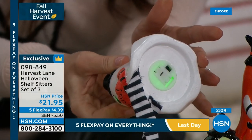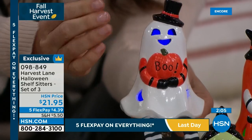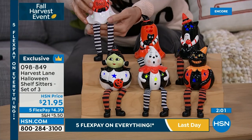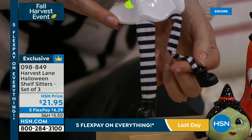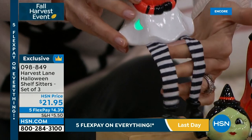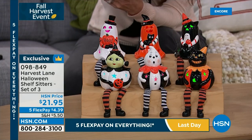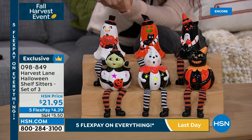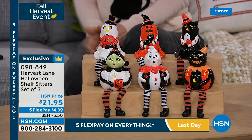The bottom is just so easy to use, right? There's nothing to worry about or fuss with. And look, it just changes colors. It's mesmerizing and it's so unique. Those are actual fabric legs. Each one has their own real little shoes. Look at that. They're not going to pop off, so you don't have to worry about them losing their shoes. And you get three today for $21.95. This top row, those are the ghosts. And then that bottom row is called Whimsical Halloween with the little witch and the little ghost and the little black cat. $4.39 to get that home.